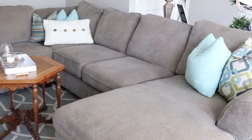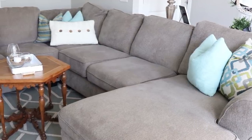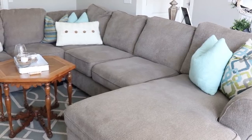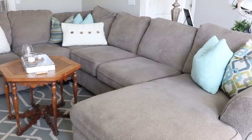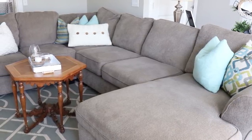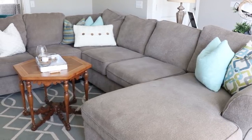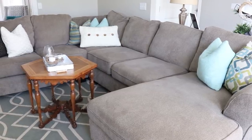Here is a look at my couch. I still have not updated these pillows. You guys tell me where you get your pillows in the comments. I would love to know some suggestions because I still need to update those. But I love this couch. It fits the space and works well for us. This rug I've had for years, and I do need to replace that soon. So maybe replacing my rug and pillows will be my next project.